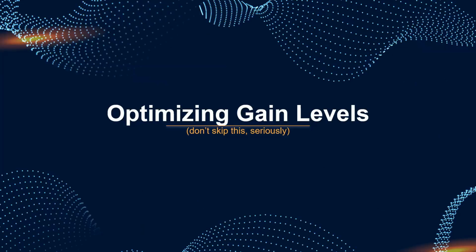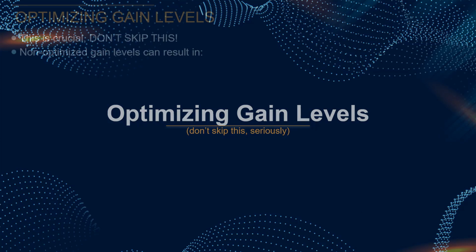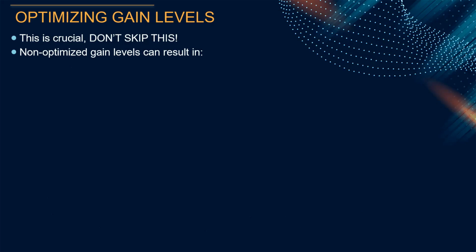So, optimizing gain levels. Okay, seriously, guys, don't skip this one. This is very important. Non-optimized gain levels can result in distortion and noise, loss of audio levels, and future problems. You may hear them later.